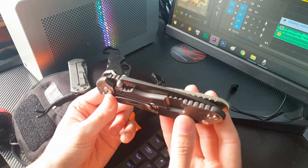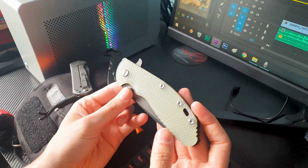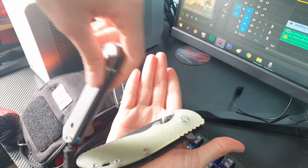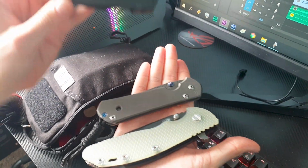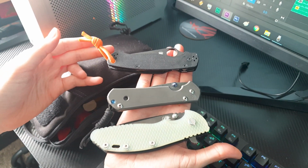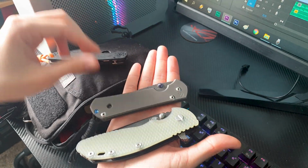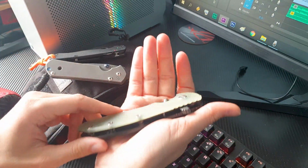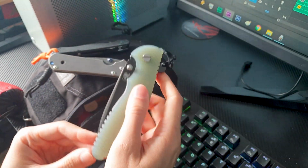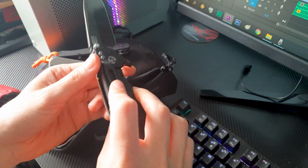I am happy with my trinity of PM2, Damascus Sebenza 21 and now the XM-24, which I hope you know I am not mistaking for the real trinity from years back, which is composed of Chris Reeve, Mick Strider and Rick Hinderer. Ironically, I love all three, but out of all of them, easily the XM-24 takes the crown as my ultimate folding knife.